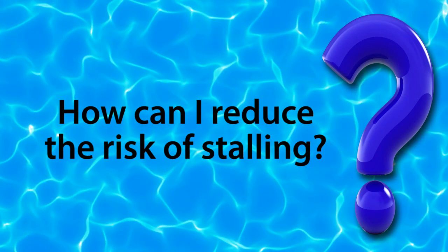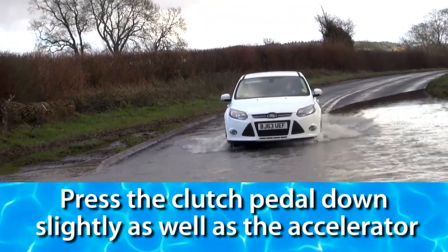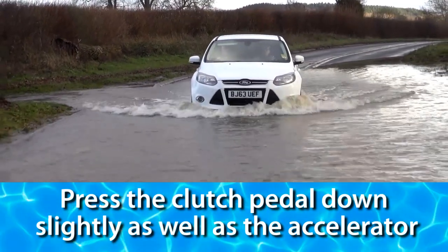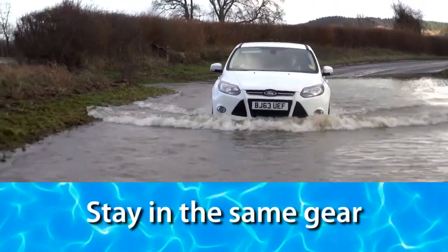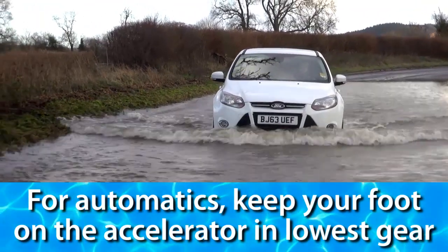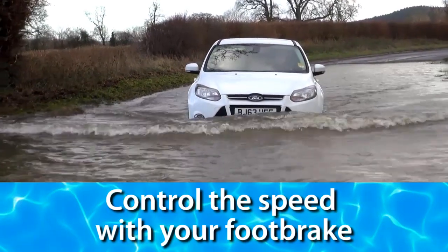How can I reduce the risk of stalling? If you're driving a manual car, press the clutch down slightly at the same time as pressing the accelerator. This will help the car move along slowly and should keep water out of the exhaust pipe. Stay in the same gear throughout the flood. In an automatic car, you can consider keeping your foot on the accelerator while using your lowest gear, but control the speed with your foot brake.